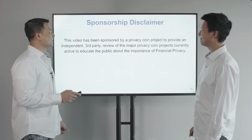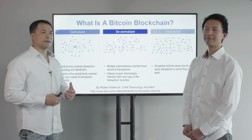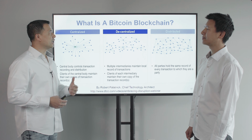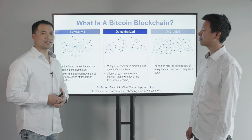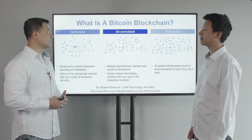Okay, so before we get started on the privacy coins, if you're new to this world of cryptocurrencies, you need to understand what a Bitcoin blockchain is, and then once you understand that, we'll transition into what a privacy coin is.